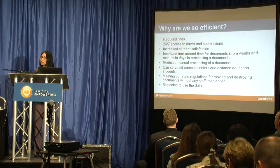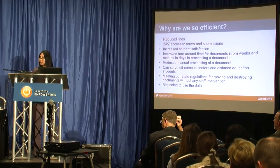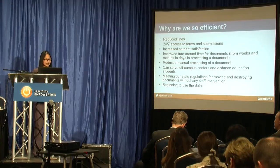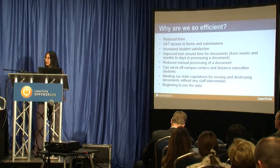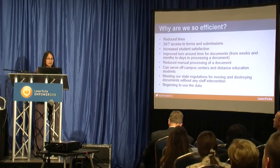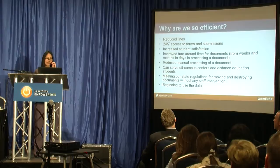And this is a really important part because we're going to be up for accreditation, and that's always an accreditation standard. The services, are they similar or comparable to what you offer on what's considered the main campus? So now we can say that we are making progress towards that. Meeting our state regulations for moving and destroying documents without any staff intervention.